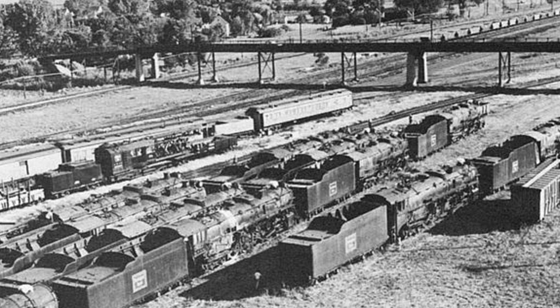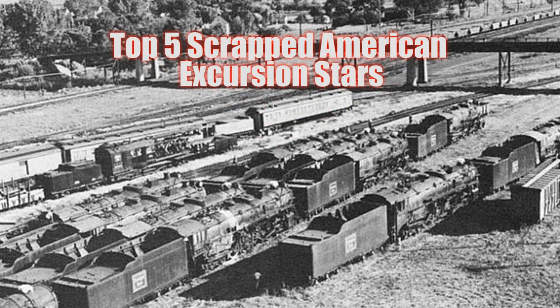Some were scrapped due to being in poor condition, being lost and forgotten about, or due to flat-out negligence by their owners. Today, we'll be taking a look at 5 American excursion stars that couldn't escape the scrapper's torch.